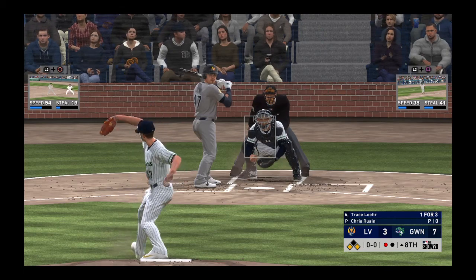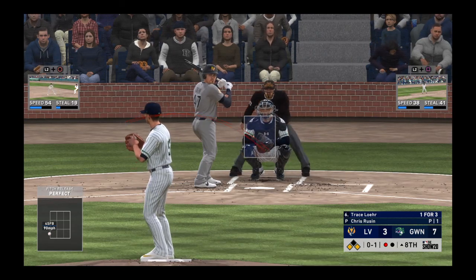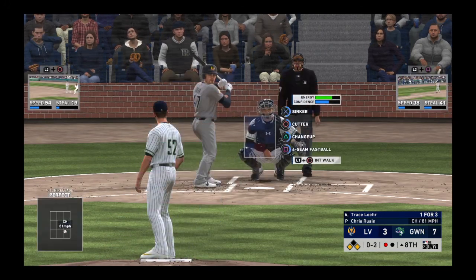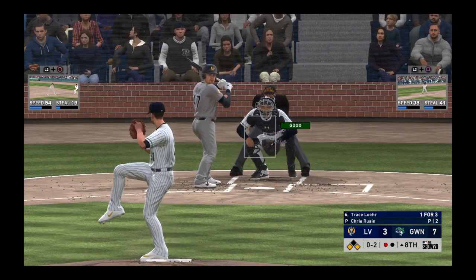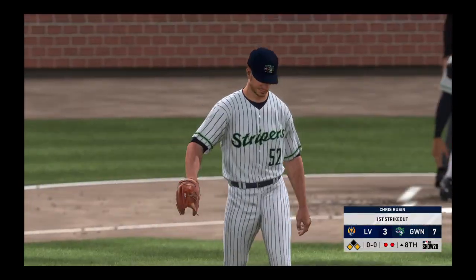Into the box now, Trace Lair, as he looks at a fastball that's in there for strike one. And they're runners at the corners now. Right there, and it's quickly 0-2 now. Two well-executed pitches at the knees right there, but I know this hitter's looking for something up. Got him swinging. Chased it well out of the zone, and there are two gone.